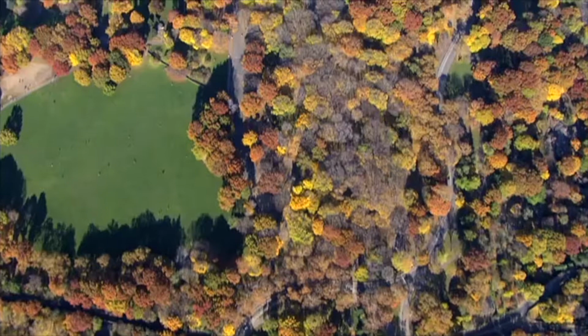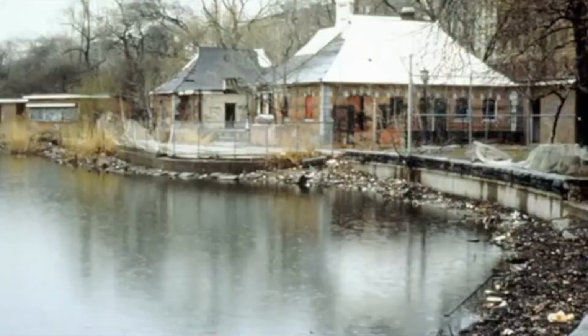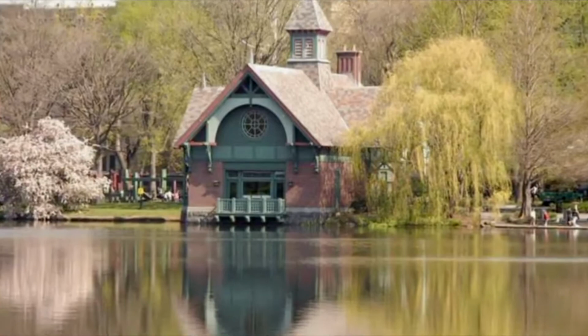The Central Park Conservancy was formed in 1980 when much of the park's infrastructure was broken. Just 20 years ago, the buildings in this part of Central Park looked like this. Today, the Conservancy's mission is to restore and enhance the park for future New Yorkers.